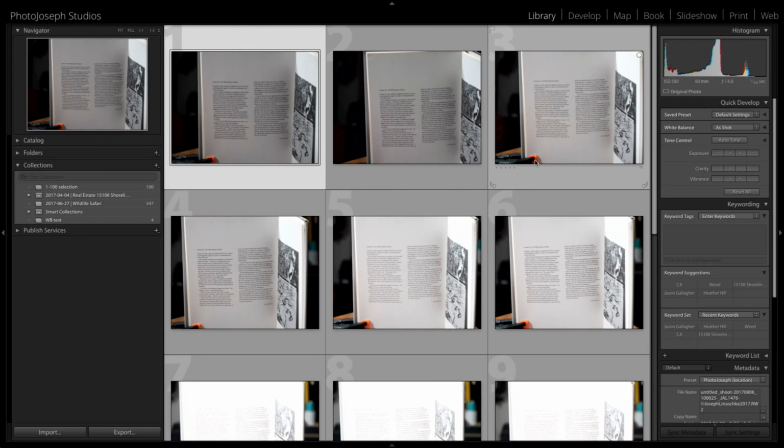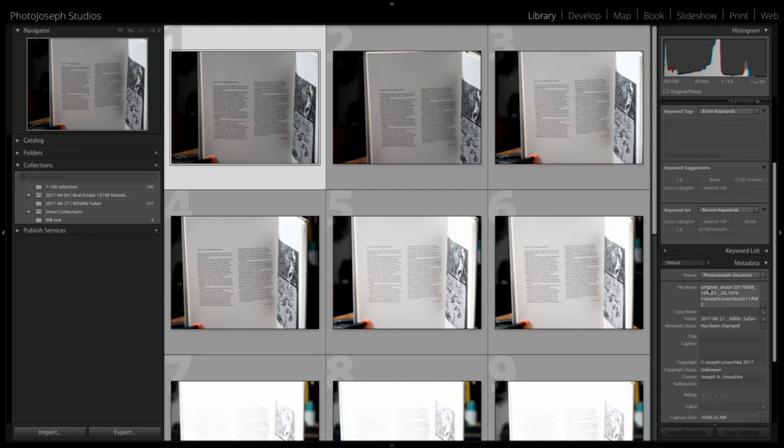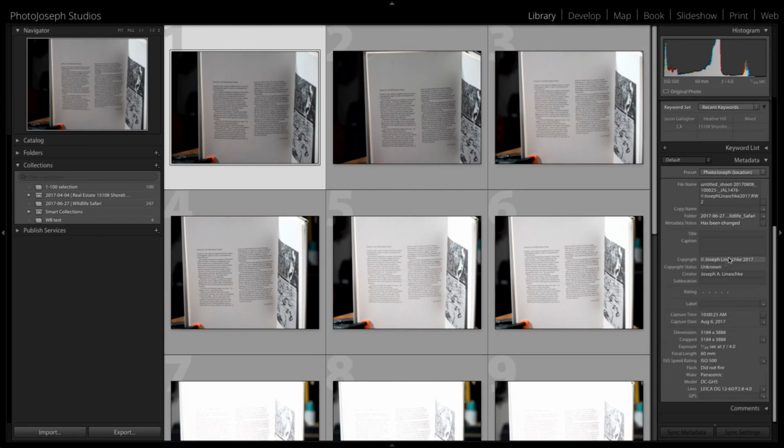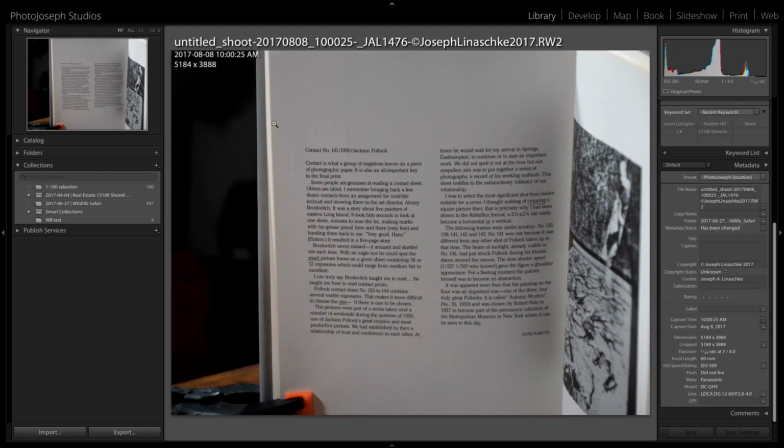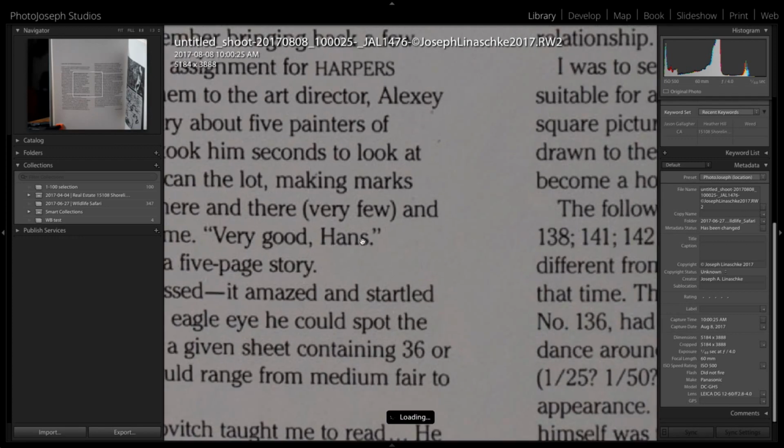So let's see here. Let's go to library. Where is our metadata? Here's the metadata. We are looking at this file. There we go, 60th of a second. Okay, obviously that's going to be sharp. Okay, 60th of a second, zoom into 100%. Let that draw. Okay, clearly sharp.